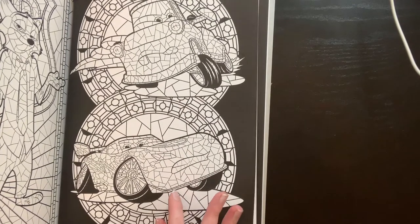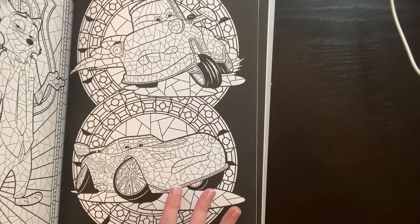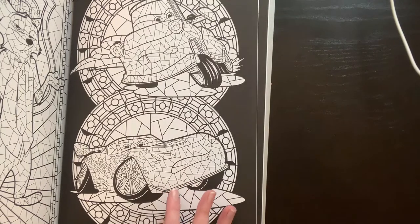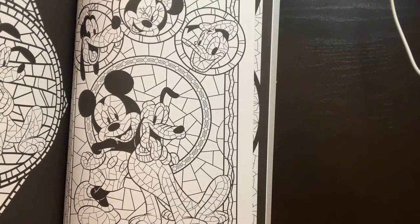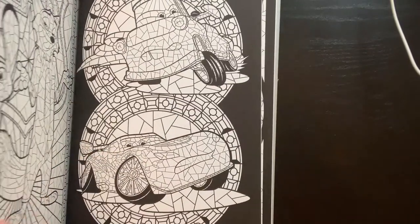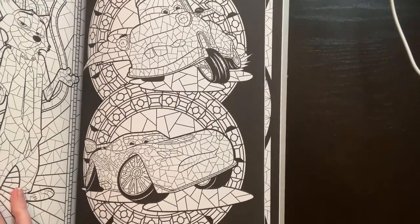So yeah, I chose this picture of Mater and Lightning McQueen from Disney Vitro. There's a lot of pictures. Oh, and there's Mickey and Minnie. So yeah, I wish we could go, but we will settle with our staycation and we'll still have fun.